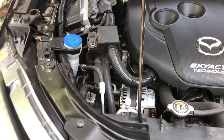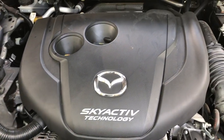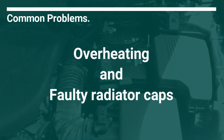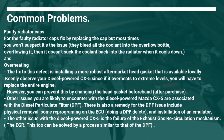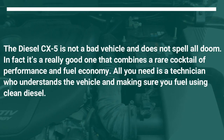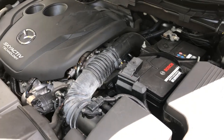But this doesn't mean you go driving crazy. Not all crashes are the same. Your safety is in your hands. The common issues to look out for are mainly the overheating and the faulty radiator caps. For the faulty radiator caps, it is an easy fix by just replacing the cap. But most times, you won't suspect it is the issue because they bleed all the coolant into the overflow bottle, overflowing it, then it doesn't suck back the coolant into the radiator when it cools down.